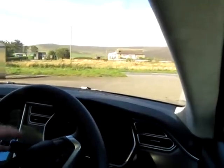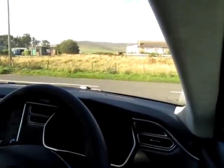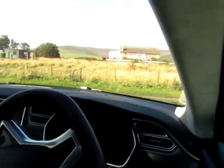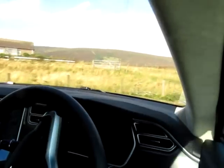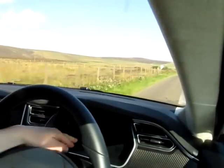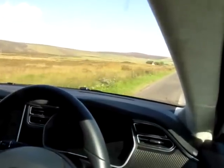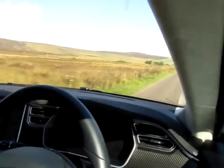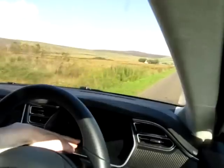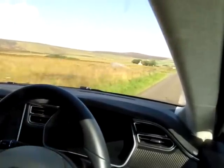Squeeze the accelerator. We have some dials in the middle. When it turns green on the right-hand side of the central dial, it means we're regenerating, which basically means you can drive this virtually just on the accelerator. In the middle we have our speed, along with a blue marker on the left-hand side of the dial, which also gives you an indication of your speed. There's also a little marker within the blue section that illuminates, and that tells you what speed zone you're in, which is very clever.